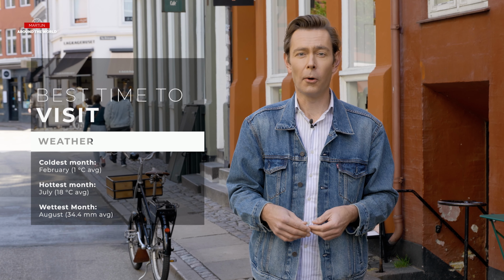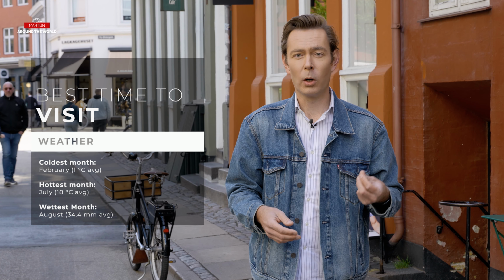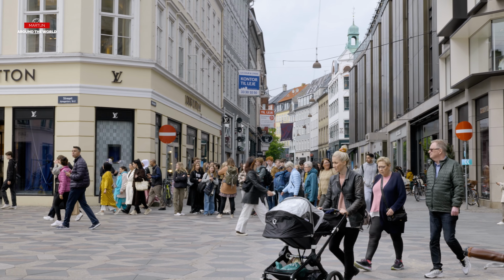I think the best time to visit the city is between March and May, or maybe in the summer, depending on what you're looking for. Of course, the summer brings the warmest months and some popular events. The other period can be slightly cheaper.